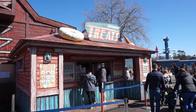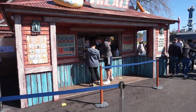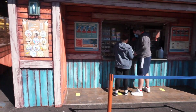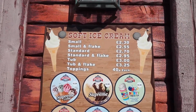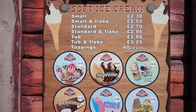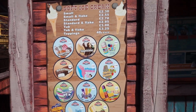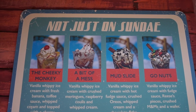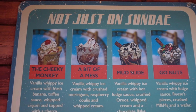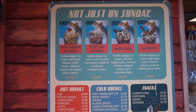If you're like me and you've got quite a sweet tooth, they've also got the Tornado Treats, which is just around near Storm Chaser. I'm just going to have a quick look at the menu for you. There you go, so you've got various soft ice creams here. The sundaes look amazing, look at those. I think I would go for a bit of a mess because it kind of sums me up.